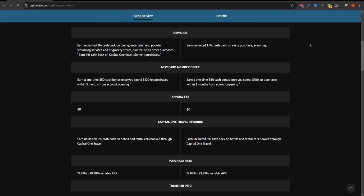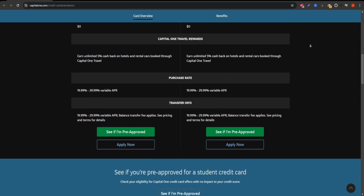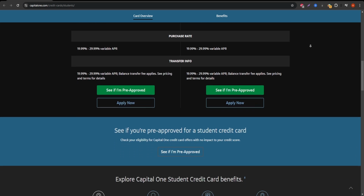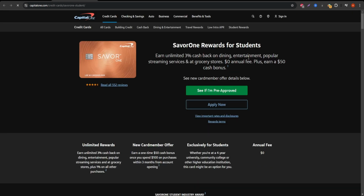This is a student-friendly card designed to help you build credit while earning some rewards along the way. In this video, we'll walk you through its benefits, the fees you need to know about, and some key terms you won't want to miss.